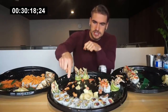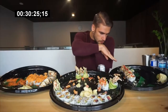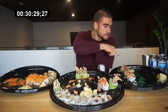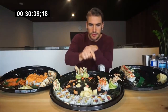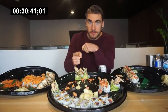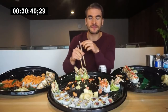We got a spicy avocado, salmon, red tuna. About half of this fennel bomb, a couple pieces of avocado, a couple of these soft shell crab eggs, and two pieces of the shrimp tuna supreme. Let's see what we can do. Things are getting tight. Mostly meaning my pants and my shirt.